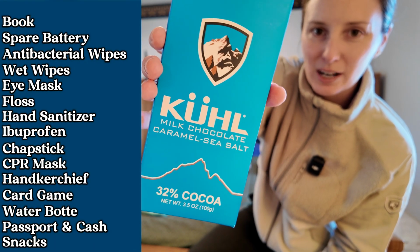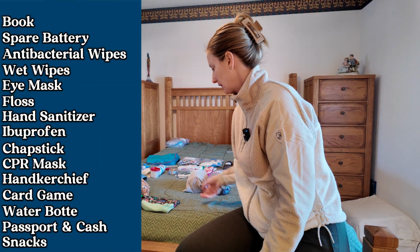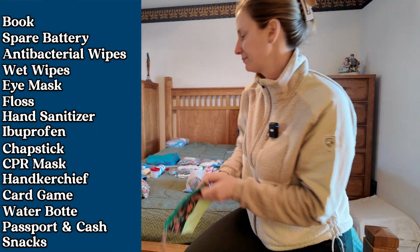Actually, I ordered it a couple days ago and it just came today. And that's a cool chocolate bar. Love that company. And this little bag is what I'm gonna keep my passport in.